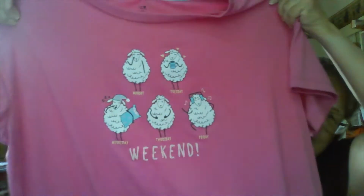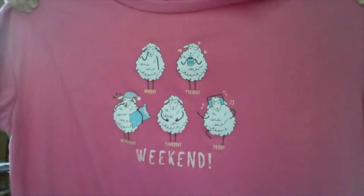So before I get down to dishcloths, I've got an acquisition. It's not really an acquisition of yarn, but I went to Walmart to buy some groceries and I got a new nightshirt and it was knitting related, so I thought I'd show it. It's really super cute. Here it is. I guess it's Monday, Tuesday, Wednesday, Thursday, Friday, and then weekend. It doesn't make a lot of sense to me. I guess it's the sheep of the week, sheep of the day.